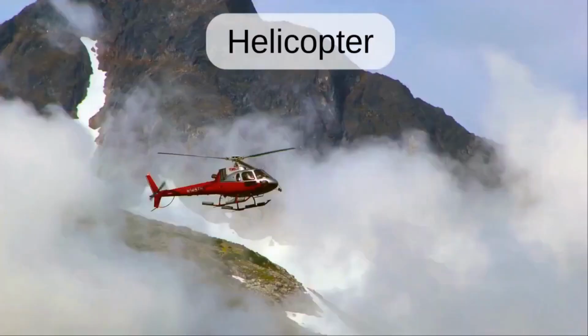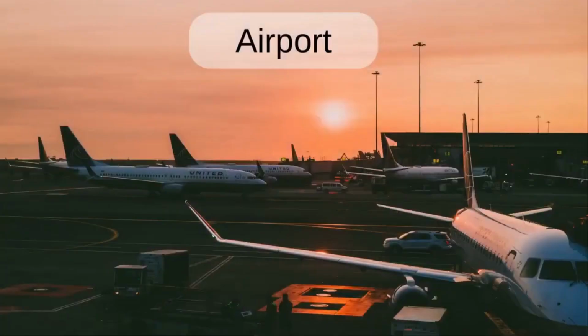Helicopter. A helicopter can take off without a runway and can get in hard-to-reach places. Airport. An airport is where people get on and off airplanes and they take off and land.